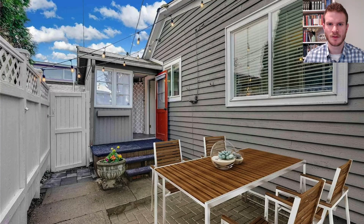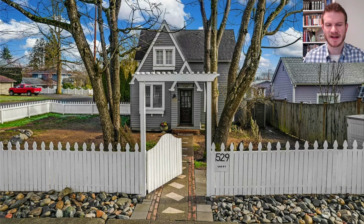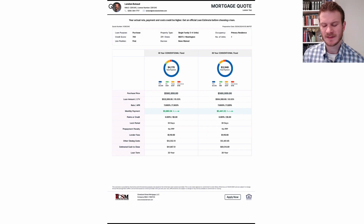This house is a pretty rare price point in Snohomish. You can see it's a really neat house, and I'm excited to look at what might be possible for first-time homebuyers coming to look at this place. So let's look at these quotes real quick.